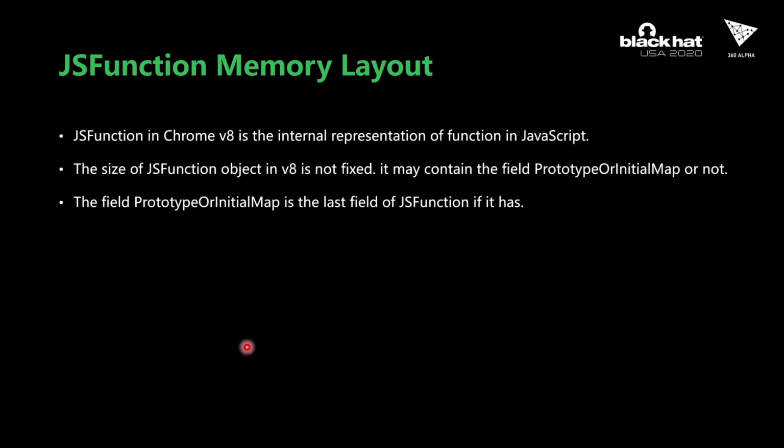Before we talk about the RCE bug, we have to know the JSFunction memory layout first. JSFunction in Chrome V8 is the internal representation of a function in JavaScript. The size of these objects in V8 is not fixed. It may contain the field prototype_or_initial_map or not. The field prototype_or_initial_map is the last field of JSFunction if it has it.